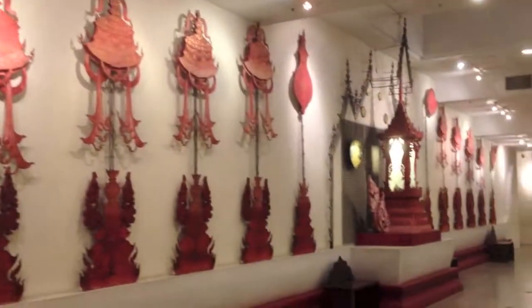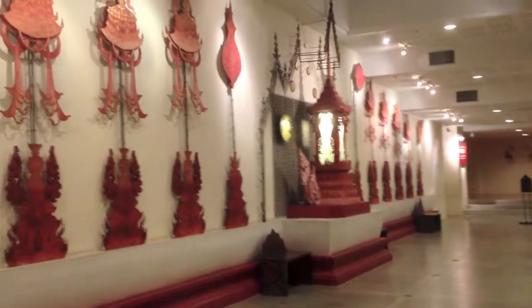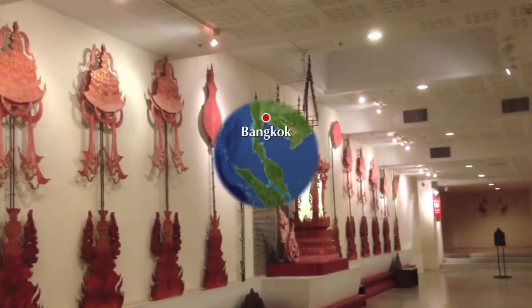It's a ceremonial boat. They usually perform these boat races.